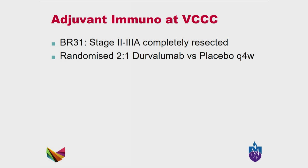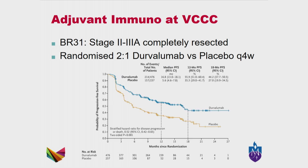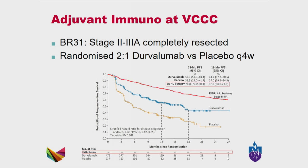Will be randomised to durvalumab versus placebo. And as has been shown on a few slides today, this is the Pacific trial with radiotherapy, looking at stage 3A non-resectable. Well, the group we're looking at is stage 2 to 3A, and with surgery we expect this. This is our own results.